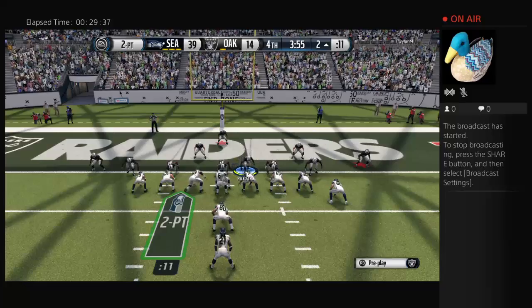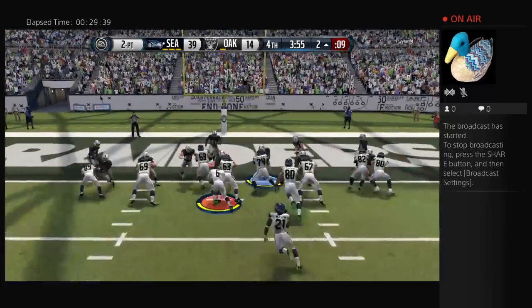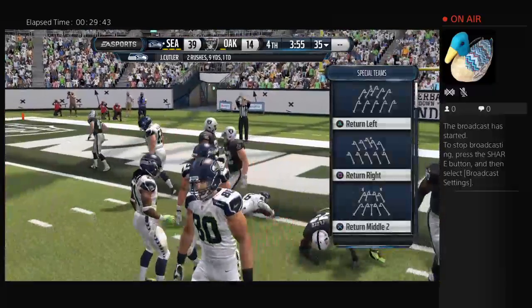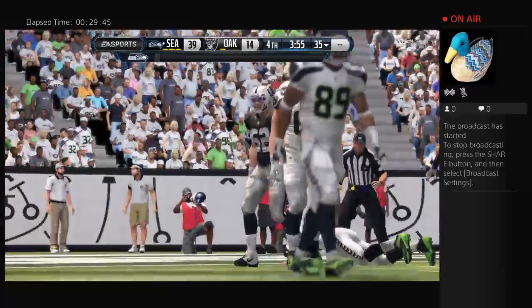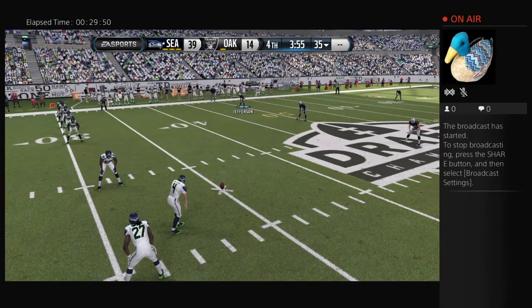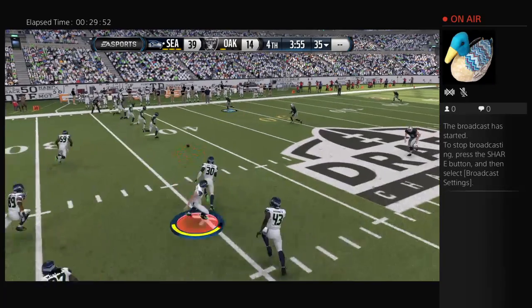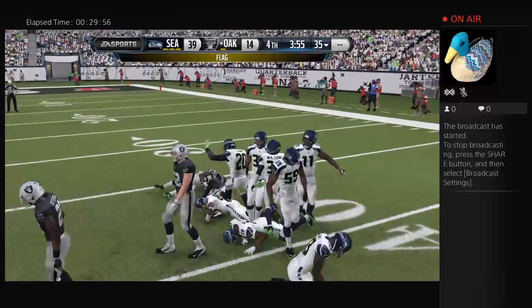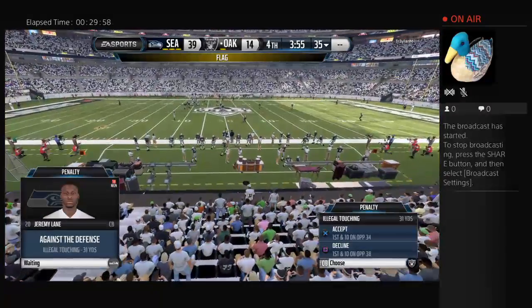All right, here we go. Zebra. He runs with it right up the gut. And they will not convert here on the two-point conversion. Good stand by the defense. The Seahawks in position. They're going to go with the onside kick. Got a flag. Phillips is tackled down at the 38.